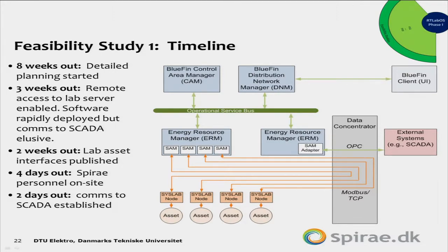One of the key people to work with was the IT staff at the Power Lab, and they were able to give us remote access to one of the server nodes there. So about 3 weeks out, we were able to deploy software to that server node remotely. And the next thing we hoped to do at that point was to already do the connection and the configuration to the SCADA system, the ABB SCADA system in the lab.